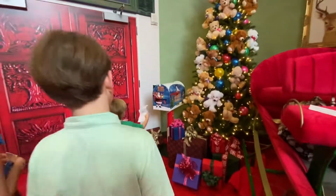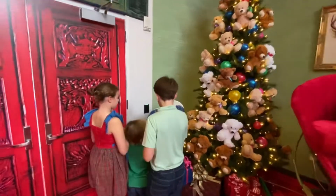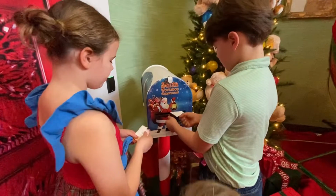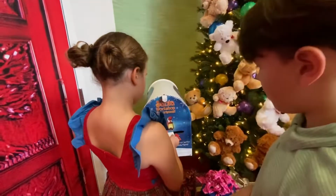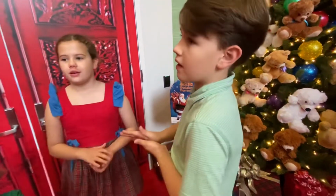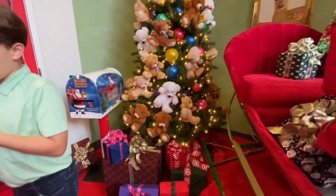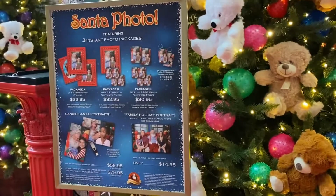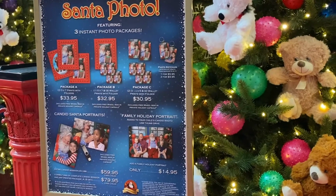When you're done with Santa, just beyond him is a mailbox where you can put your wish lists in for Santa. While the children are doing that, the parents can look at the different packages offered. Remember, you can use your $20 reservation fee towards those packages, which is a nice feature. There are a variety of packages to choose from, including a digital option.